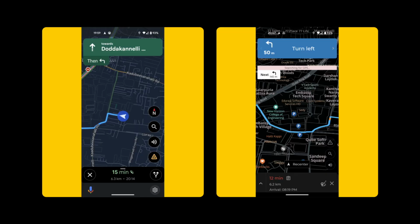Turn. While using navigation, I prefer to have the north up mode on. In Google Maps, which you see on the left side, it is a pre-configuration. I can do that configuration even before using the map. In MappLS, there is no such pre-configuration. It needs to be done after I set the destination and after I get into the map.